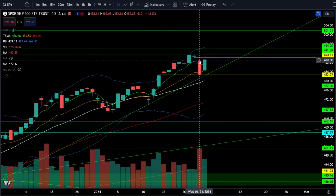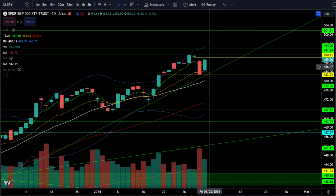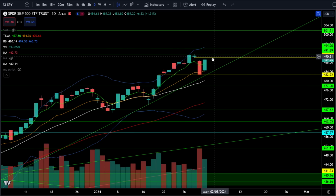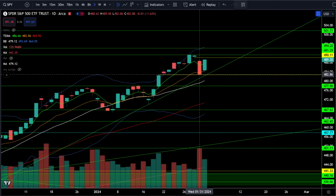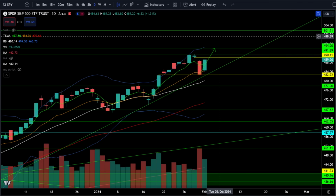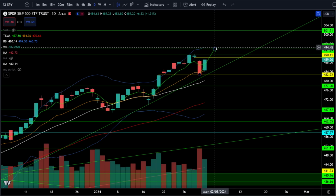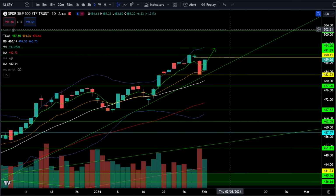So this is why I always tell you, while we are in a bull trend, the odds during pullbacks are that we're going to put in higher lows before the next higher high. So from here, it looks like we are well on our way towards my next price target at 494. And it looks like we're going to blast off to yet again another brand new all-time high. And if we break 494, we get that blow off top scenario into the 500s.